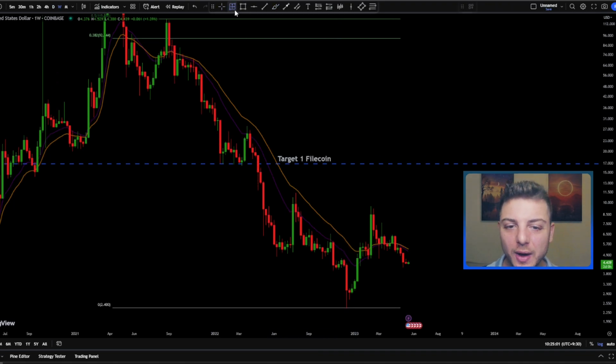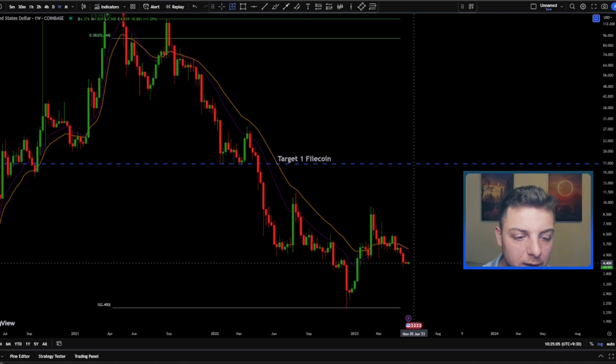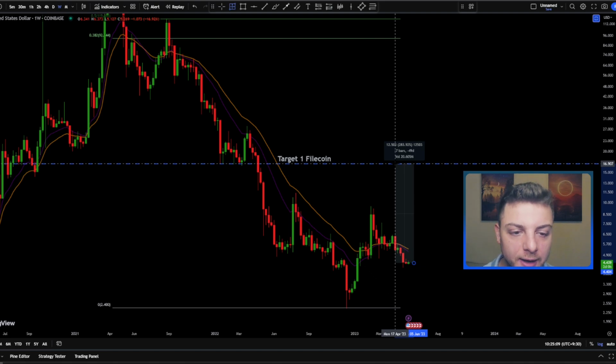Going back to the weekly time frame, here is my first target on Filecoin so you can see it even better. If we look at the current price, so that $4.40, and we bring it up to target 1, that's over a 280% profit potential on this potential trade. And I definitely think this can happen in 2023. As soon as we see a lot more bullish momentum in the entire crypto market, money is just going to flood into Filecoin as it's a very popular coin, and we're going to see these basically 300x potential returns to the upside.